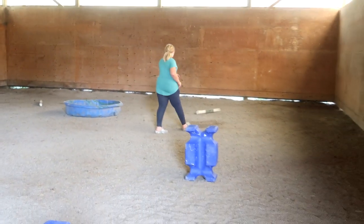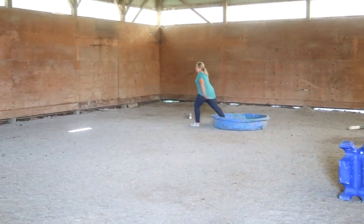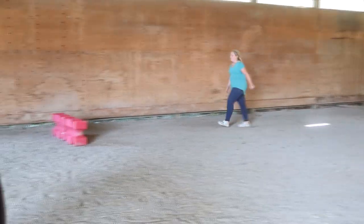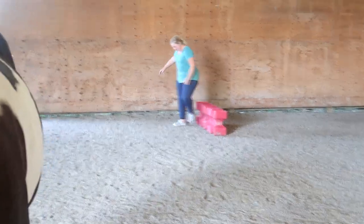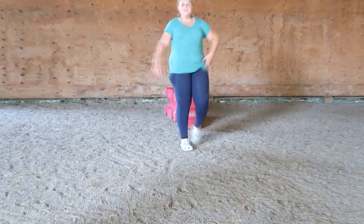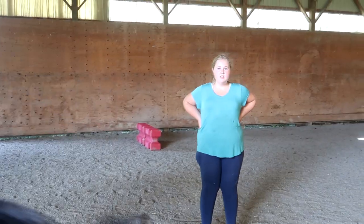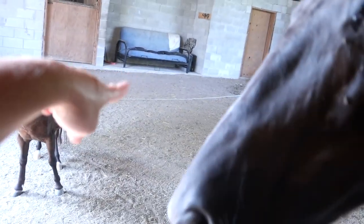Or, for more points, go back and go through the poles. All right, I love that. Sidestep over those blocks, which is gonna be hard because I didn't work on that. I did. And then back down and around the outside of the pool, right? Yeah. And then follow you all the way up to the finish line, which is that hose laying there.